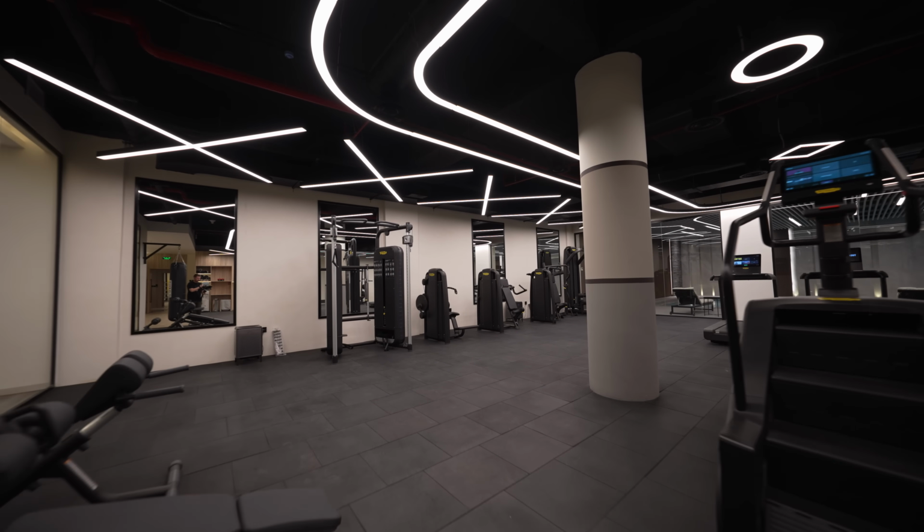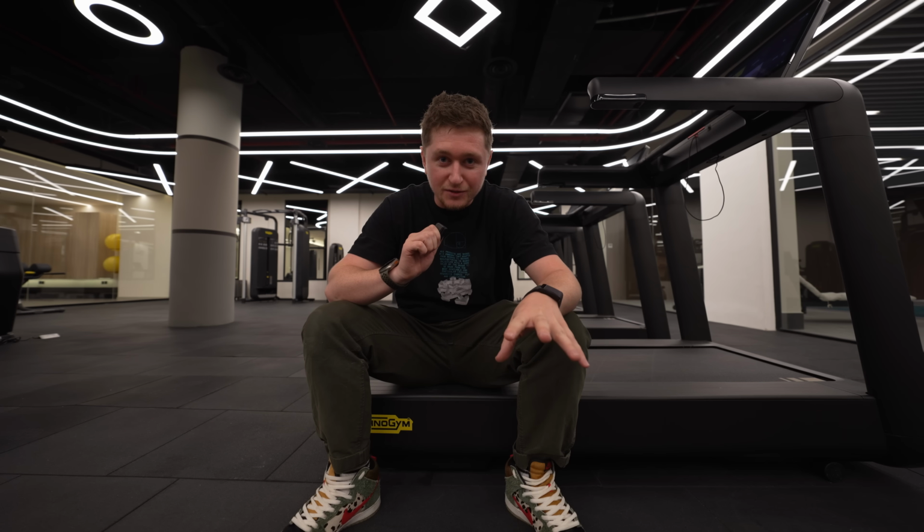But Flow is not just about fitness. There's a lot of other parts to it as well. So now let's head back upstairs and see what else is going on. As we're on our way up to the first floor, I just wanted to mention that it's quite nice that all the Flow employees are working from here as well. So any questions or anything, you can just stop and meet with them. And it's like one big team.